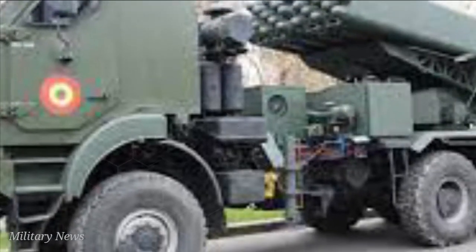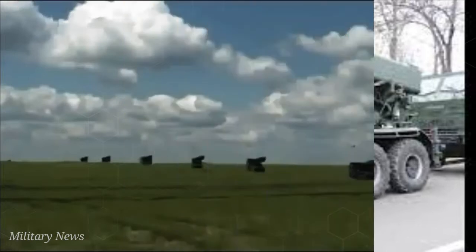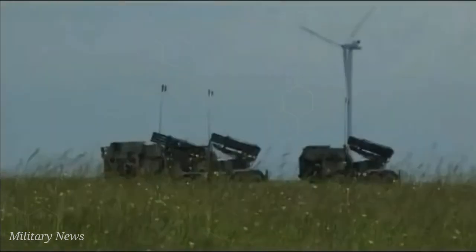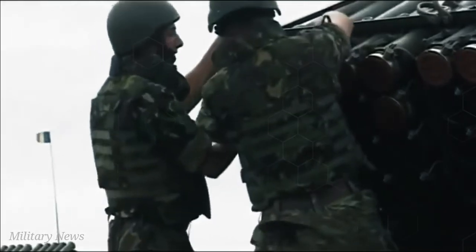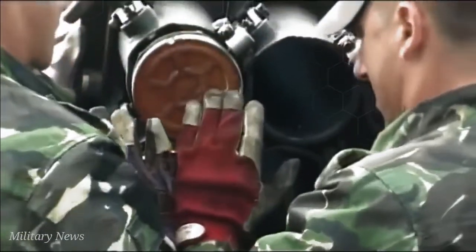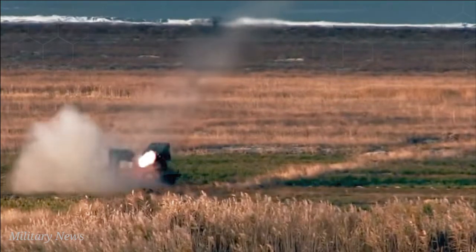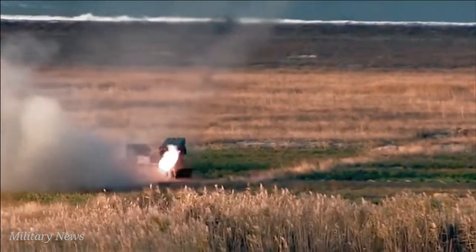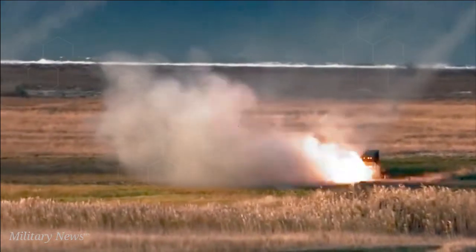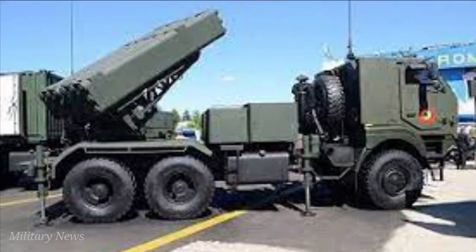Four, LAROM. In addition to the HIMARS, Romania also fields a lighter Grad-alike rocket system. The LAROM is a version of Israel's LAR-160 rocket launcher mounted on a simple truck chassis. The ability to use Israeli 160 mm rockets provides a significant increase of capability over a regular Grad launcher.